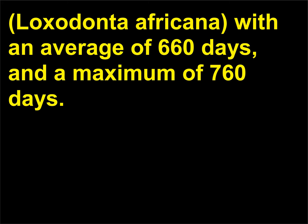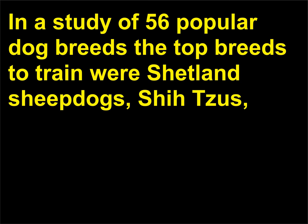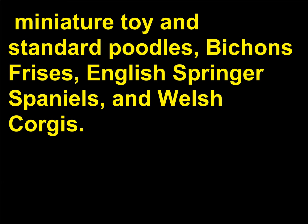Which dogs are the easiest to train? In a study of 56 popular dog breeds, the top breeds to train were Shetland sheepdogs, Shih Tzus, miniature toy and standard poodles, Bichons Frises, English Springer Spaniels, and Welsh Corgis.